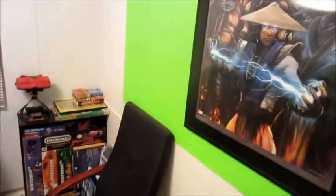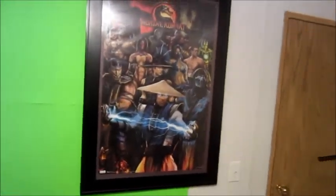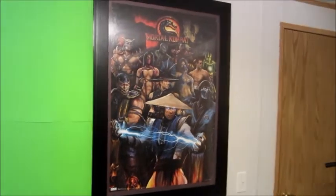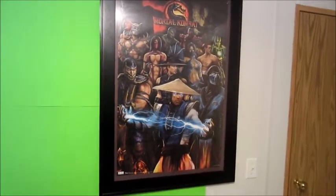When you first come in, this is the view. There's my gaming chair, some posters, and then all the gaming stuff itself. So there's the gaming chair. It's actually pretty comfortable. Mortal Kombat poster. I had this one in my other game room when I was in my other house, so it's kind of cool that it made the move over. That one is framed up.